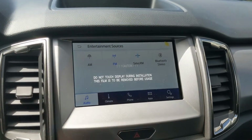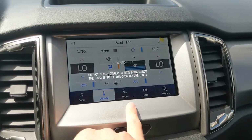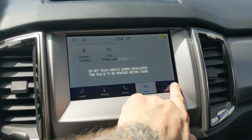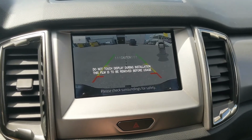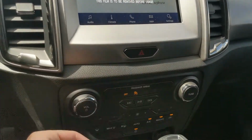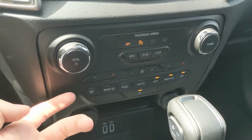Digital climate controls with dual zone front climate so you can stay comfortable at different temperatures, Bluetooth phone controls, whatever apps you may have installed, and settings for your screen and some other features around your vehicle. Shifting into reverse, you do also have a backup camera so you can see where you're going, and moving down you have your hazards, your media controls, and then your physical climate controls, again with dual zone front climate.